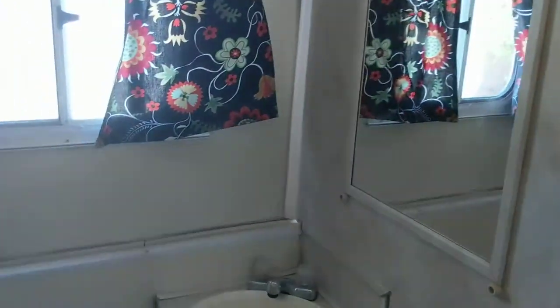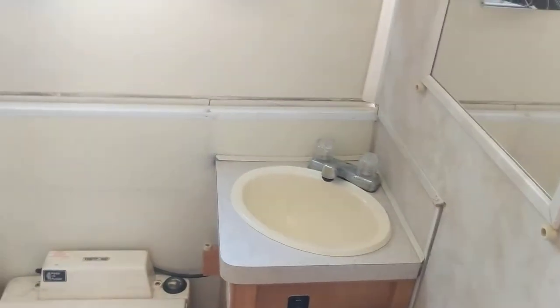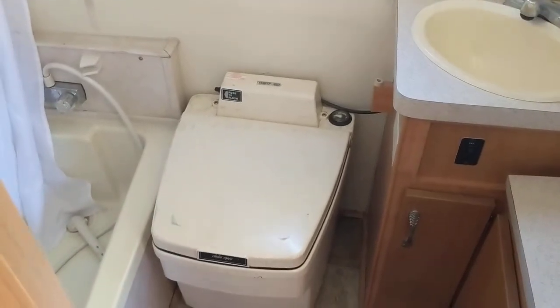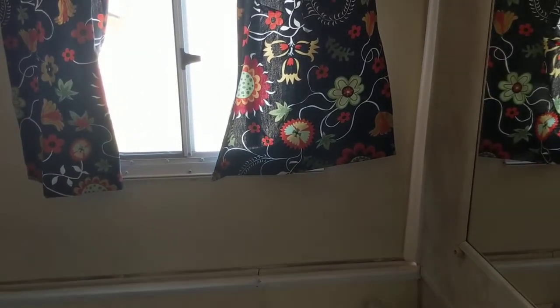And then this is the bathroom. So the bathroom's not big, but it's functional. You've got a bathroom sink. You've got a toilet, and you've got a shower. Not large by any means, but you have a shower. Very rare you see a shower in a camper that can fit in a garage. Window here for ventilation. The bathroom has its own fan and vent as well.